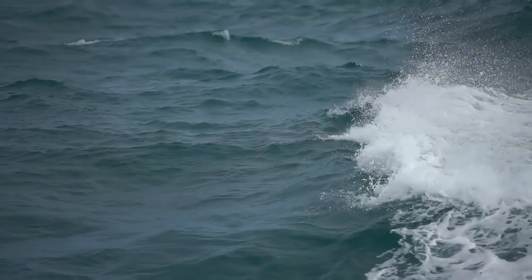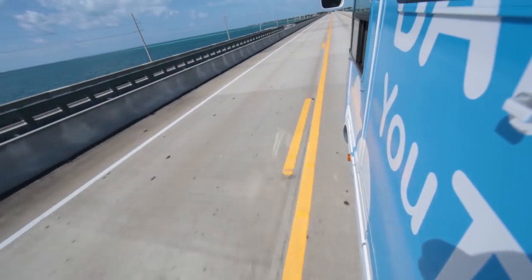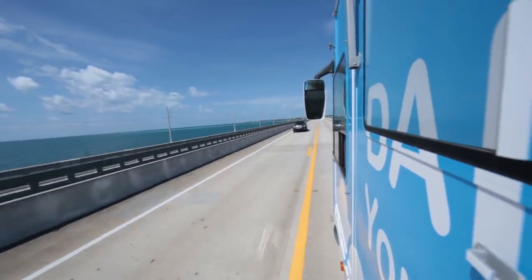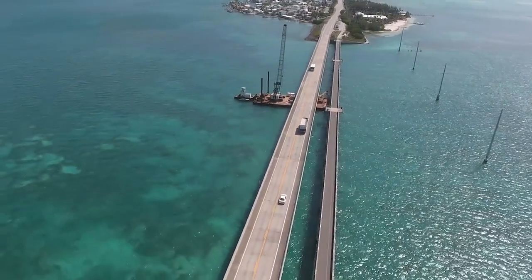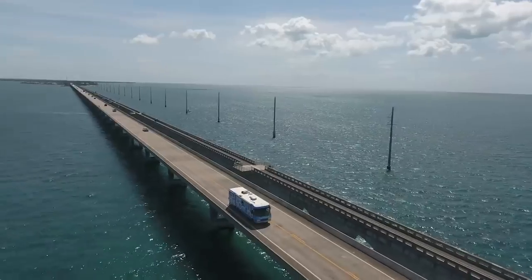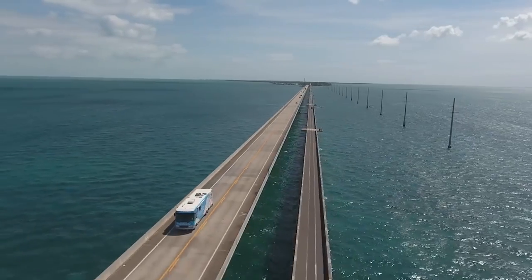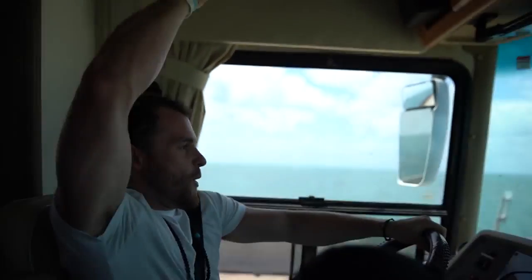Since the destruction of the railway connecting the islands in 1935, people have been building highways to connect the entire string of islands all the way to Key West, which is the furthest island. The longest bridge between the islands is a 7-mile bridge, which was completed in the late 70s. The Keys were one of my favorite places in the entire state of Florida, just because it's unlike anything you've ever seen before. Justice is taking us to Key West!